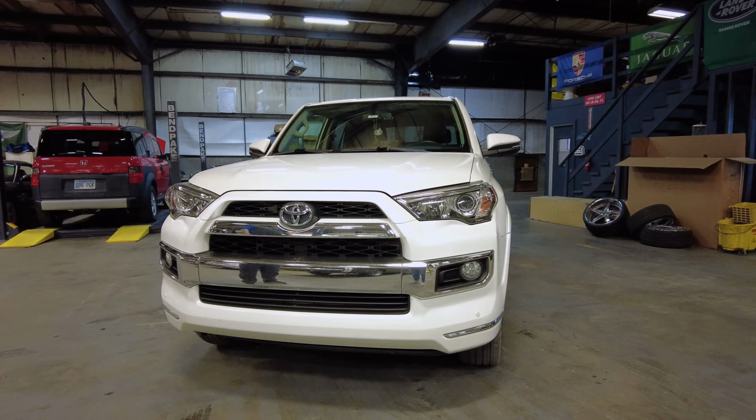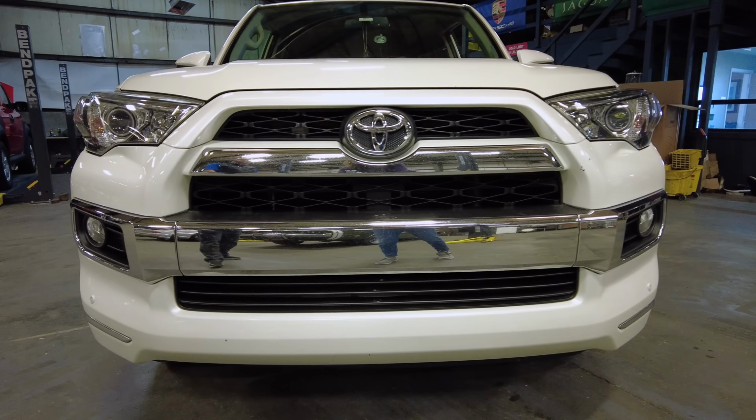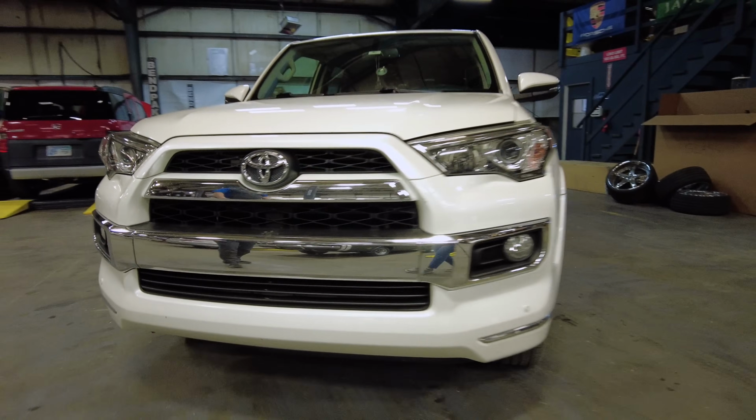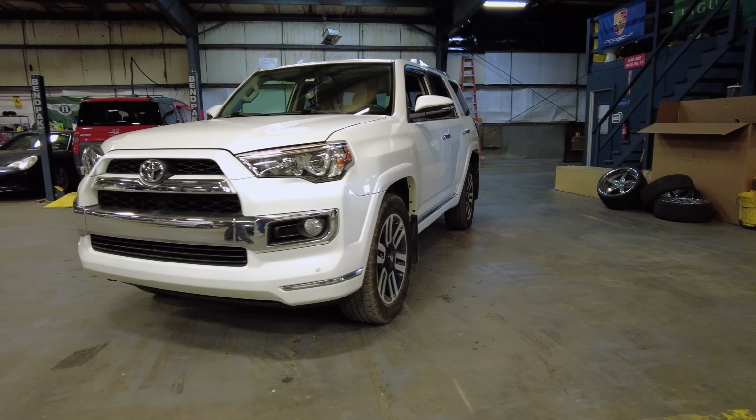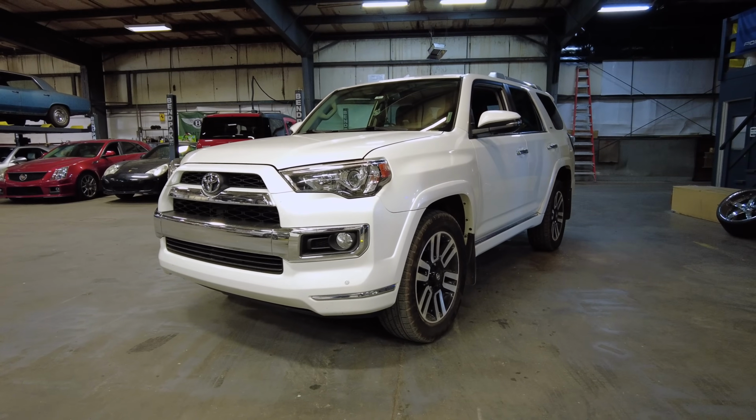So here is the beautiful front of this thing. I see a lot of styling cues on these, like an LR3 or an LR4, kind of a Land Rover look. Some of the earlier 4Runners have a decent look to this one, but I think they really knocked it out of the park on these.